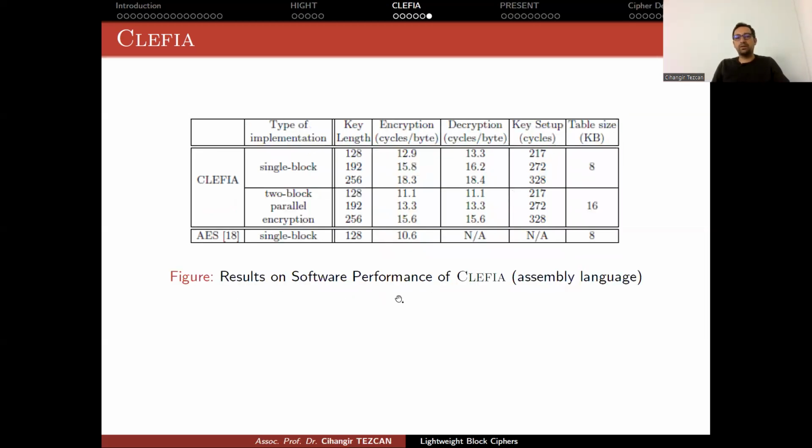They also provide some results on software performance. They provide assembly language optimizations and show, in cycles per byte, how many cycles they need to encrypt a single byte. Here they are showing that their algorithm is also fast in software, but maybe not as fast as AES. This is actually how you propose a new block cipher, by the way. You have to provide security analysis in your proposal, showing that it is secure against known cryptanalysis techniques. Then you provide performance analysis, showing that it performs better than AES or other lightweight ciphers on many platforms.